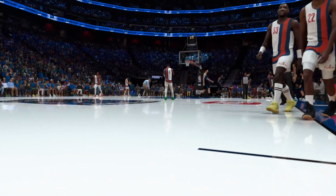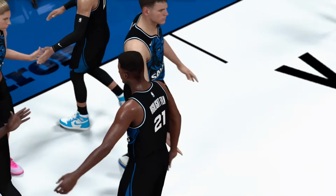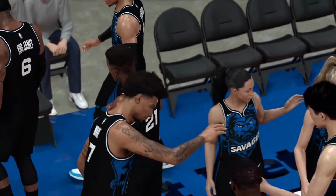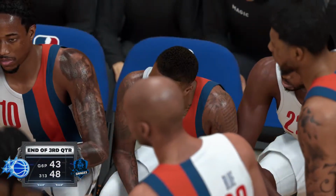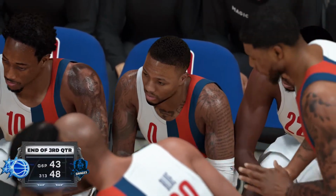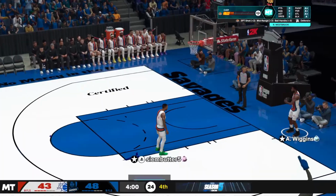Yeah, that is a timely three-pointer there. They had to keep it within reach going into the fourth, and that shot allows them to do just that. And as we end the third quarter, a great game. Both teams playing well. It's Detroit. They're up by 5. And it's been a very competitive game so far as we get rolling here in quarter number 4.